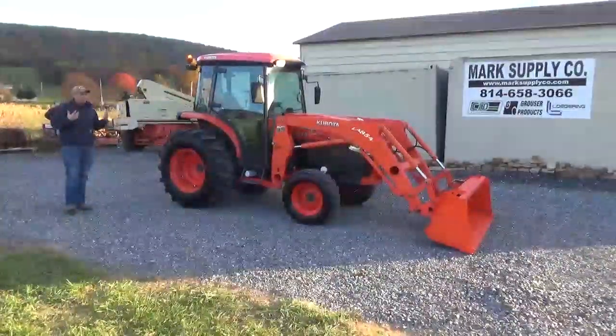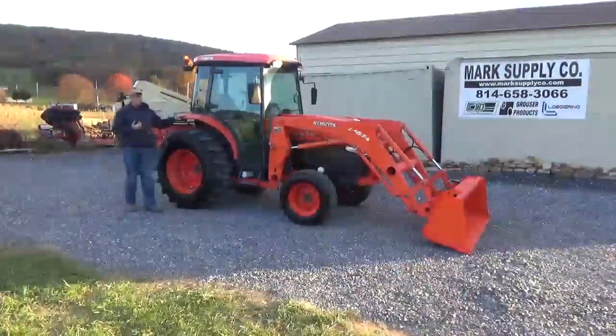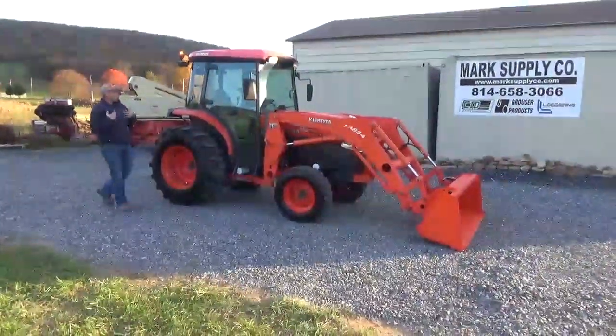Hey, what's it like? At the end of the day, this is a working man's tractor. It's going to have some scratches, some scrapes. Typical of this year and time period of Kubota, there is some paint fade, which Kubota has fixed in newer models. But nice running working tractor.